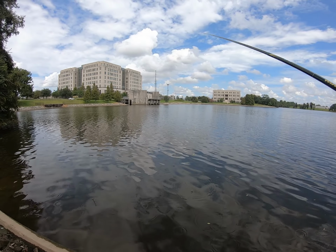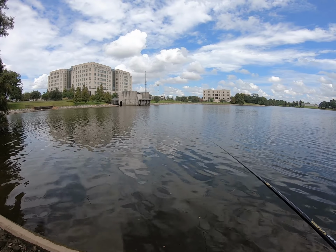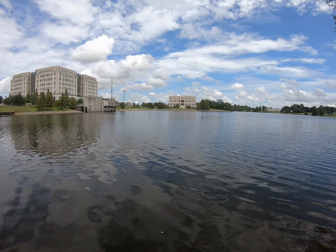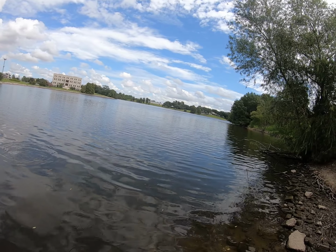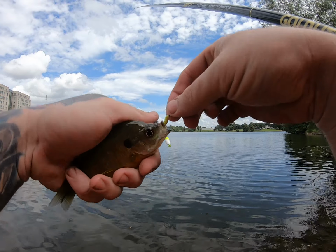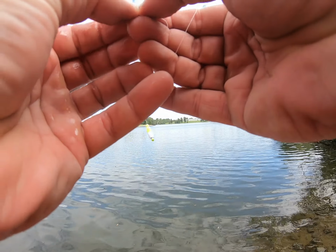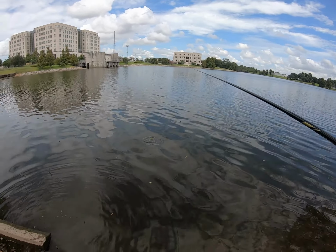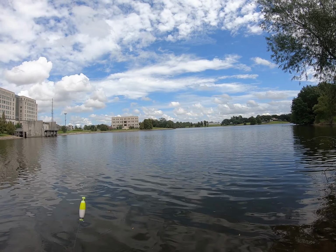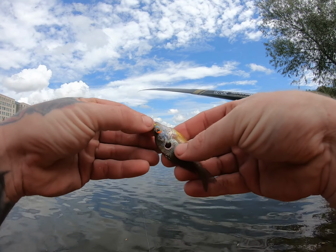Shucks. Oh, got one. Lucky number 15. Pretty sunfish. They love that power bait. Number 16. Oh, look how pretty he is. Come on, stay. I'm gonna let you go, bud. Look at that flat.